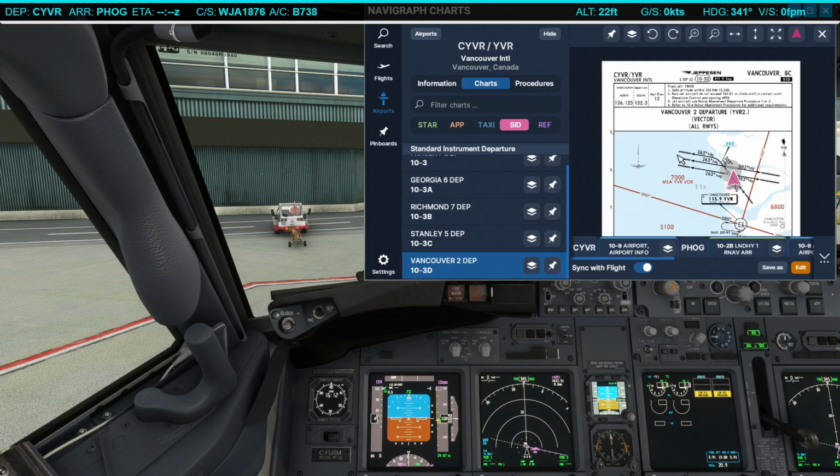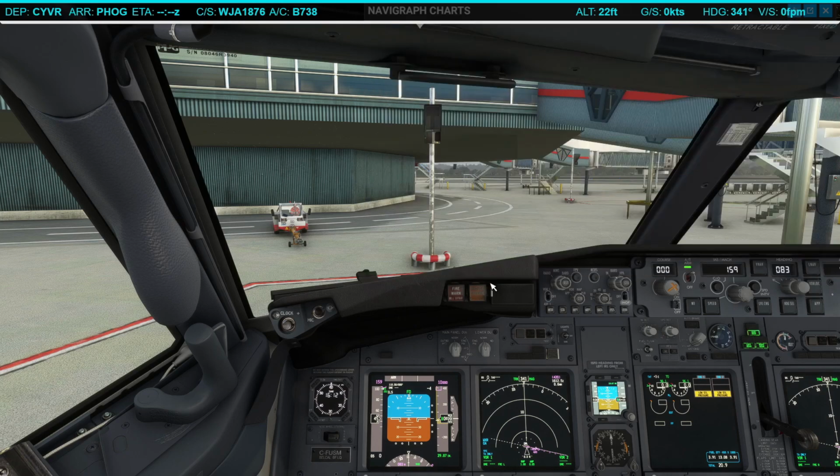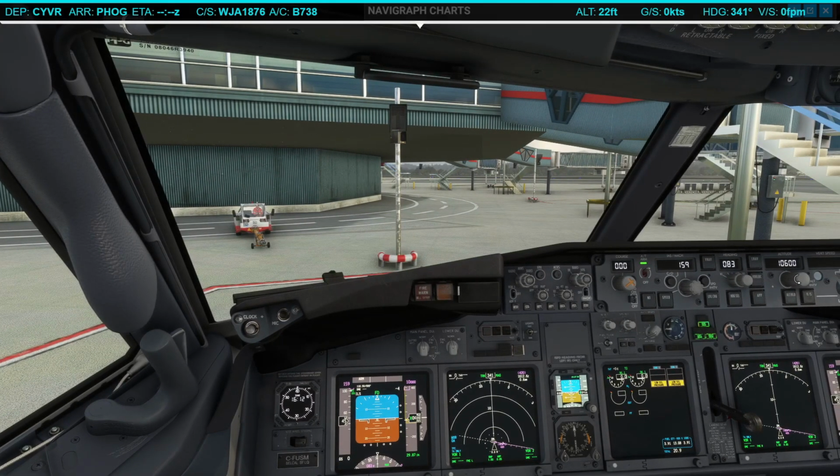Transition altitude 18,000 feet up there. So basically, we're going to climb and maintain. It says 7,000. We're going to plug in 32,000.